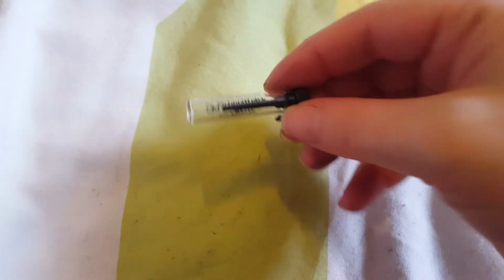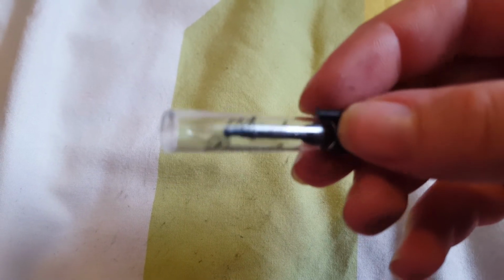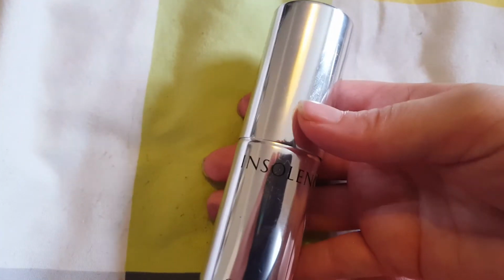Got another perfume mini here. This is a little Agent Provocateur, and again, really handy to have in your bag. It smells pretty delicious. And then the final item, I've used this a long time ago.